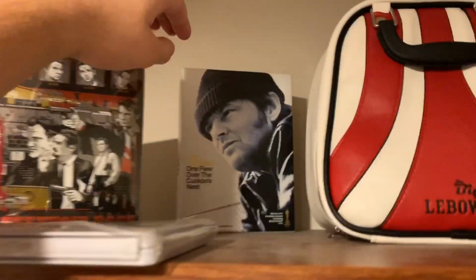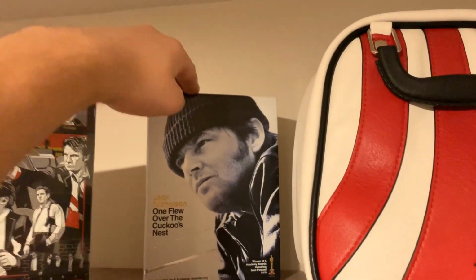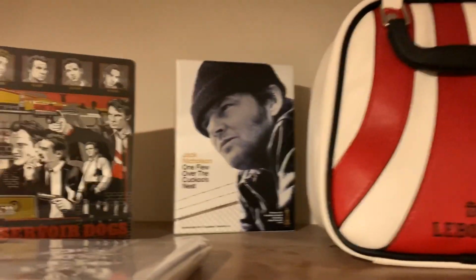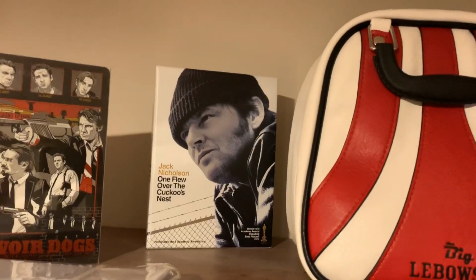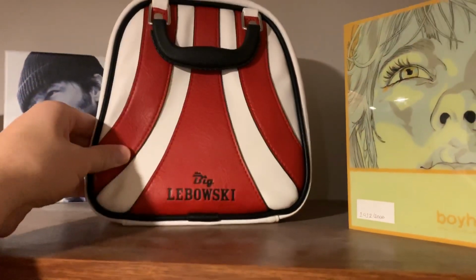And then in the back here is this One Flew Over the Cuckoo's Nest box set, which I got a while back on a sale. It was like 15 or 20 bucks. But One Flew Over the Cuckoo's Nest is such an amazing movie. It's pretty much a masterpiece. Love that one.